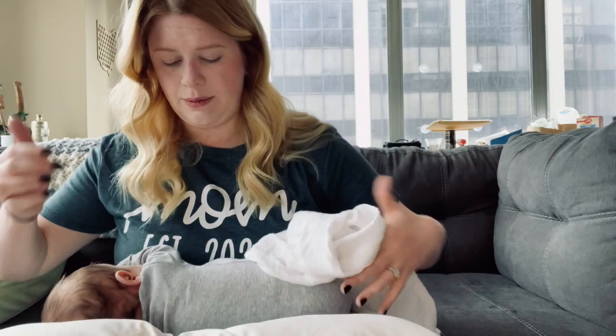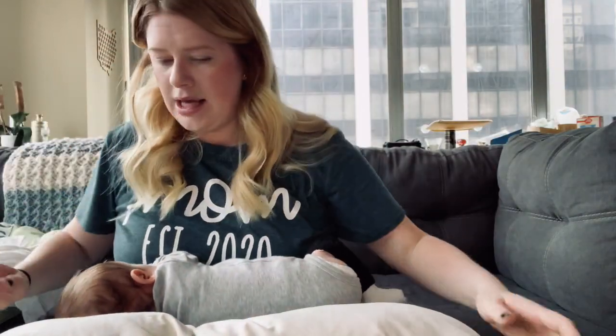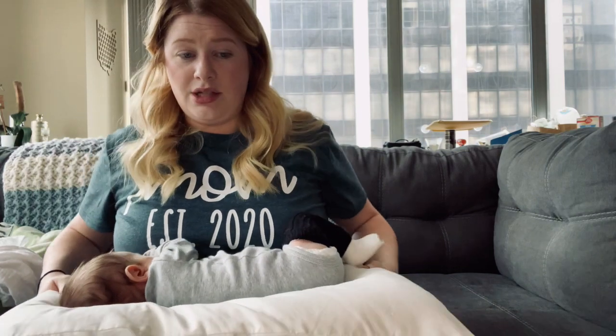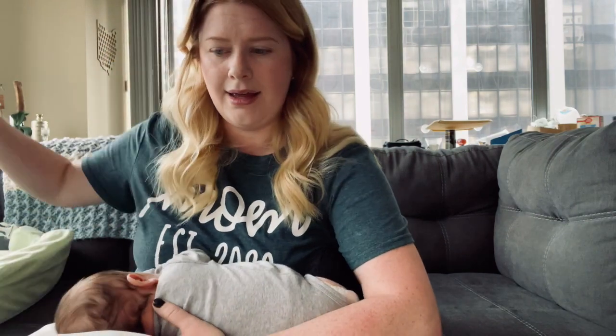The other thing that we have started doing is the football hold. And the only reason I've been doing this is because I have discovered a Haakaa. If you guys don't know what a Haakaa is, I have not pumped in 2 days because I've been getting enough milk in a Haakaa while I breastfeed. So the cool thing about the Haakaa is it's like a suction cup thing that sticks to your boob.